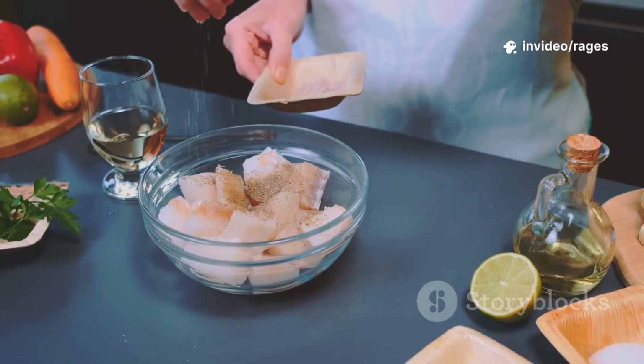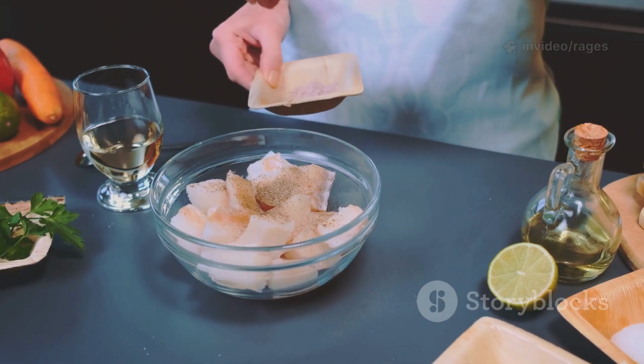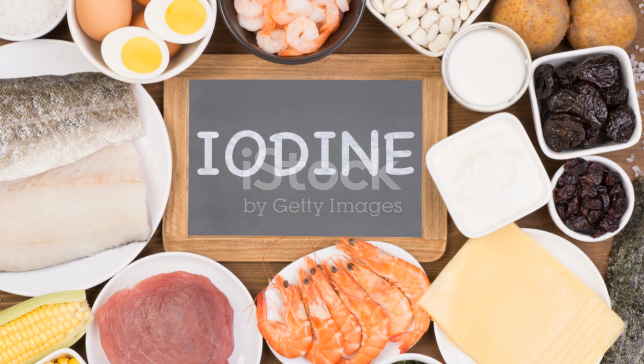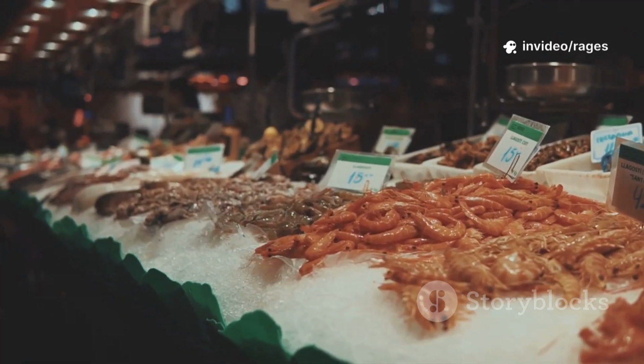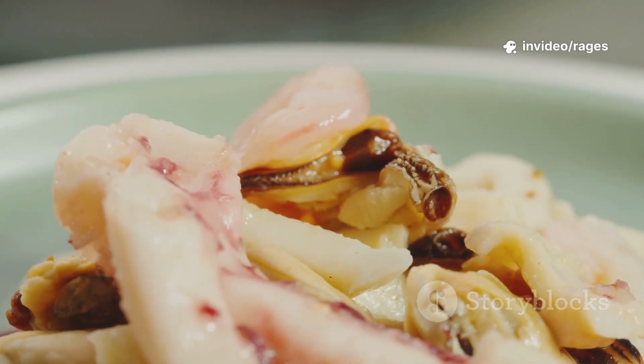This is a very small change in your kitchen, but it can make a very big difference for the health of your thyroid gland and your overall well-being. Aside from iodized salt, you can also eat foods that are naturally rich in iodine. Seafood is an excellent source. Fish like tuna and cod, as well as shrimp and other shellfish, contain good amounts of iodine.